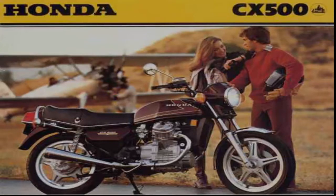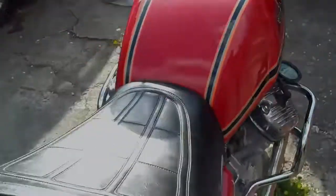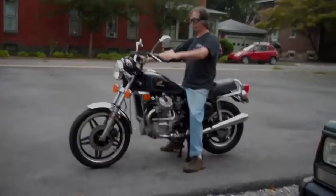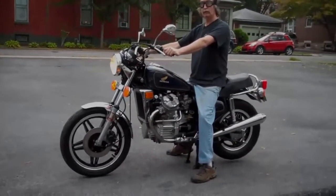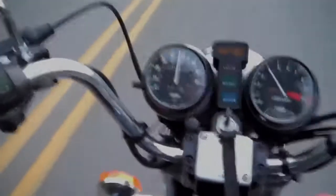Honda CX500. Claimed power, 48 HP at 9,000 RPM. Top speed, 106 miles per hour, period test. Engine type, 497 cubic centimeters overhead valve, liquid-cooled V-twin. Weight, dry 441 pounds. MPG, 45 to 55. Price then, $2,398, 1979. Price now, $700 to $1,700.